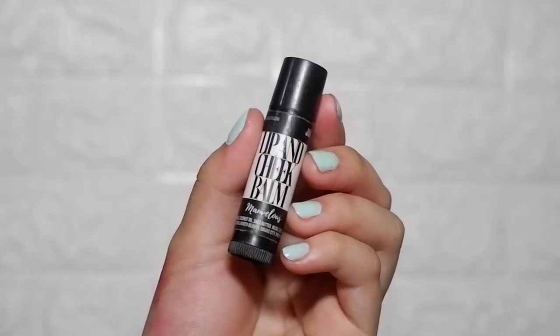This has been my favorite. Last year ko pa to bet. This is in the shade Mauvelous. Lahat ng shade itong John Lauren is bet na bet ko. And I'm going to swatch it for you guys. This is yung John Lauren. If you put this in your lips, it is very, very natural. Lalo pat lip balm siya.